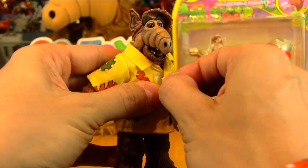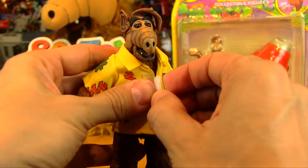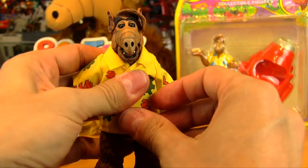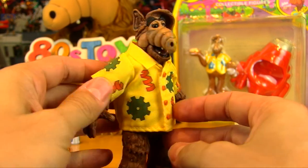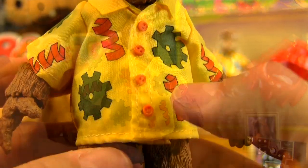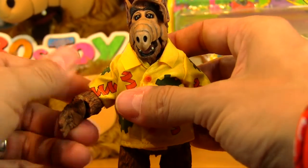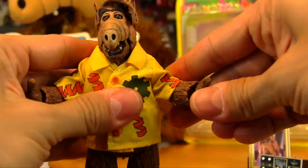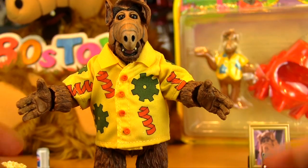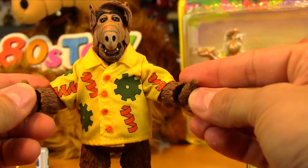Ooh, he's had, I think, quite a few cats. That shirt's a tad on the tight side on him, but it fits pretty good. And here's the button detailing on there. Wow. Quite impressive. So there he is in his shirt that he wore on both shows, the live action show as well as the animated.